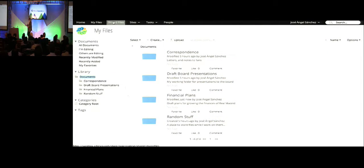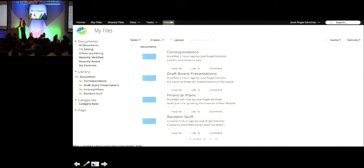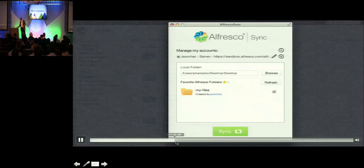Here's the new user interface. And I want to highlight some of these features. So I'm just going to go back.